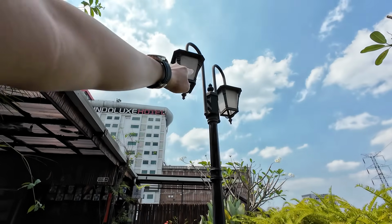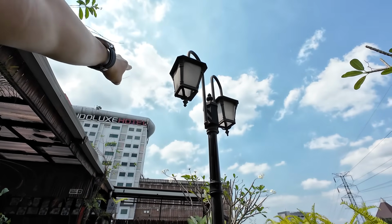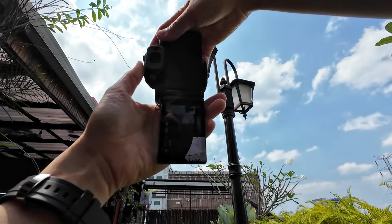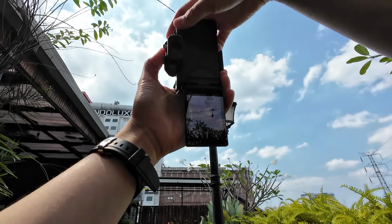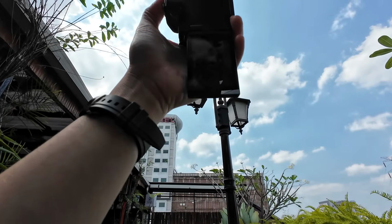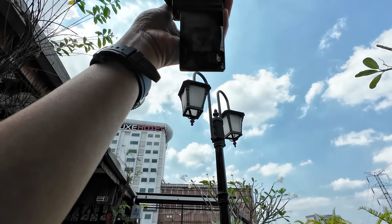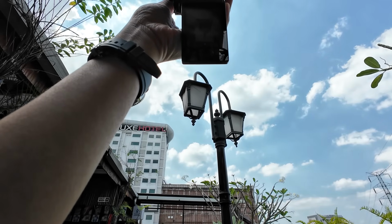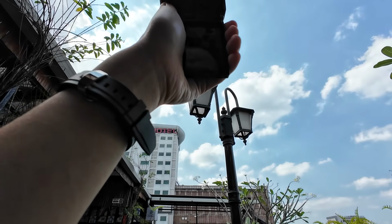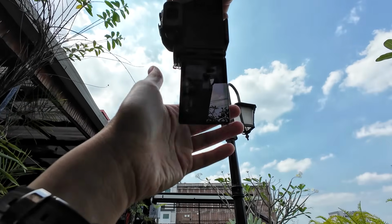Anyway, we have this street lamp right here. I want to try to photograph it together with the hotel right there. I think it's going to make for a nice urban ultra-wide angle kind of composition. So let's step back a little bit. Still with the 7Artisans 10mm at f5.6. I'm going to focus on the street lamp, making sure that everything is nice and sharp and crispy, something like that. Yes, beautiful. So the street lamp is actually making for a nice foreground point of interest.